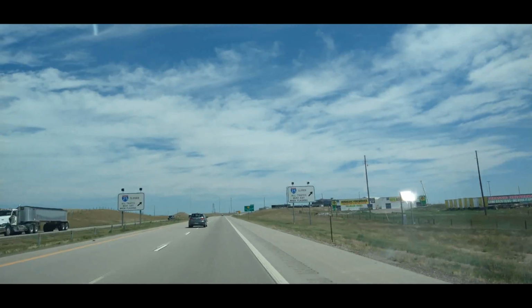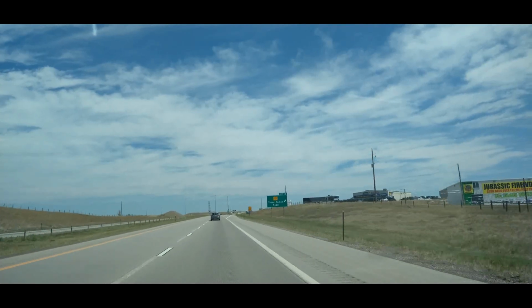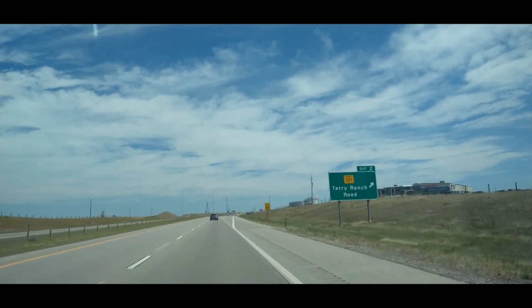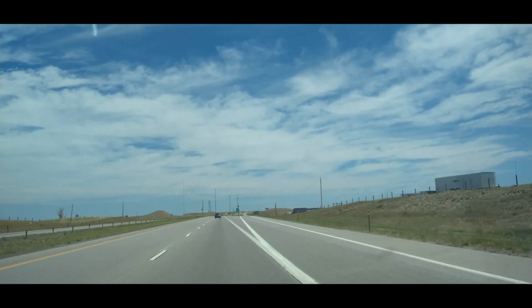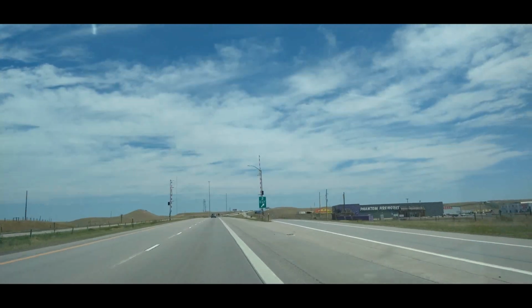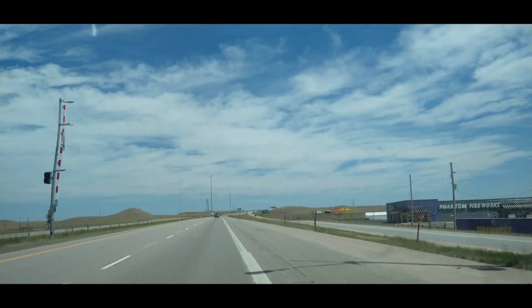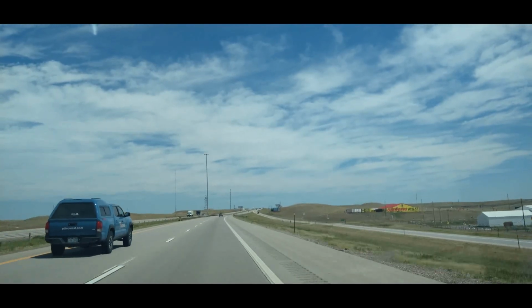Never made it into Wyoming. I wanted to get the sign again, the Welcome to Wyoming, but there was a bunch of big rigs blocking it. And this is the first thing you see when you're driving north on 25 from Colorado, see those fireworks stands.